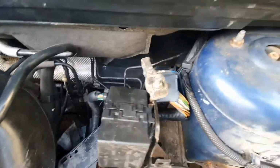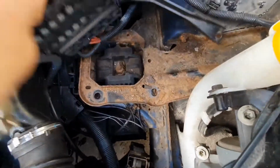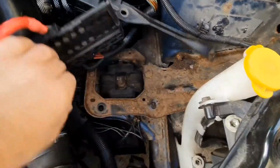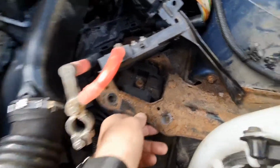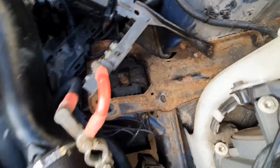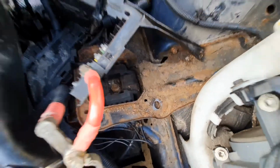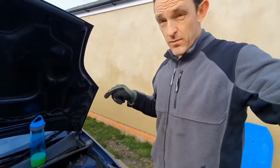But the first job was to take the battery and the battery tray out of the way, and when I did that I was presented with this pile of rusting metal. This was quite alarming when I saw it initially, because I thought it was the chassis leg, the engine mount, but it isn't. It's just a plate that rests on top of the engine mount to hold the battery in place, and it's made of mild steel, and it's obviously not really up to the job. So on top of the module, I'm going to have to order one of them as well.